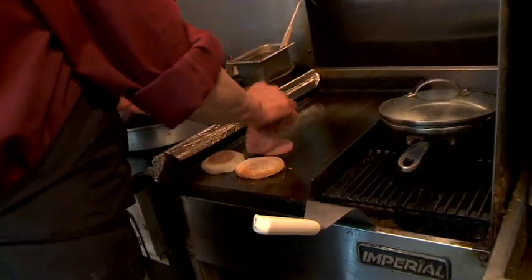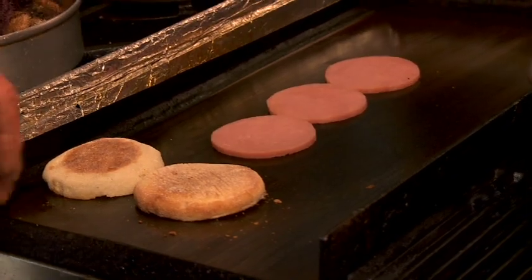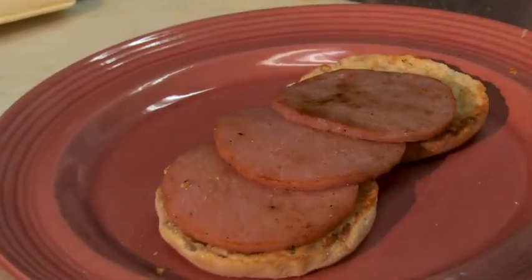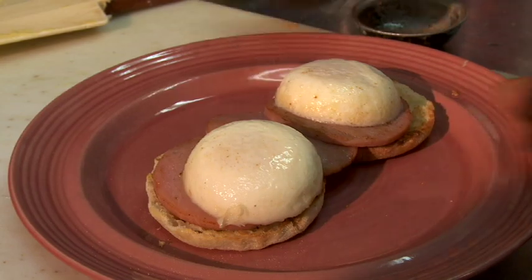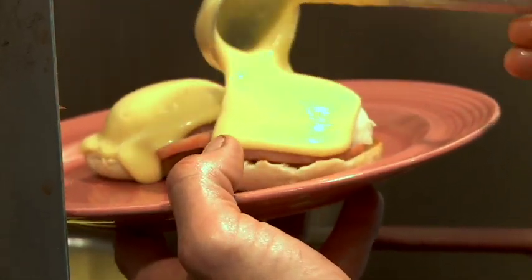Eggs are gently poached. English muffins are browned alongside thin slices of Canadian bacon. Chef has timed out all the finished pieces perfectly. Canadian bacon goes on the muffins. Next, the poached eggs, and the star attraction, the hollandaise sauce is poured right on.